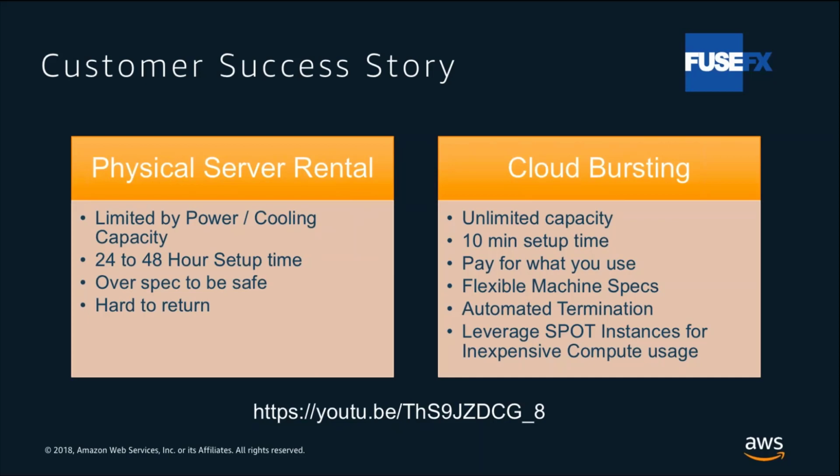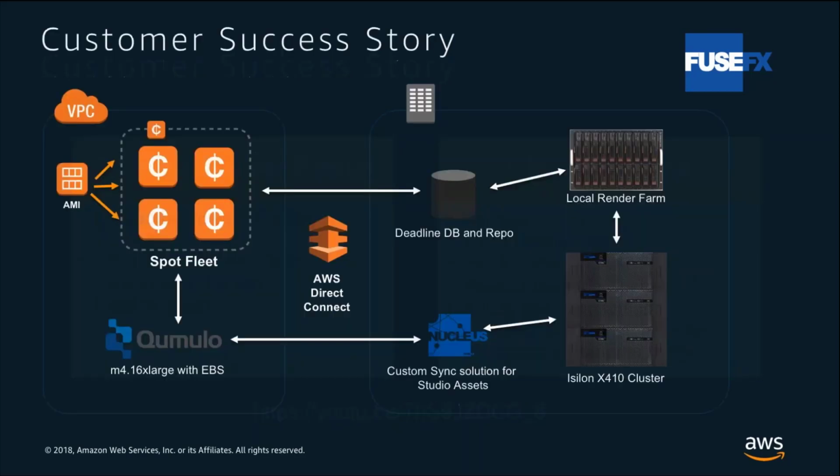So what was their option? Go out and buy more compute. They had limited power and cooling in their data center, so even if they could go out and buy more compute, the chances of it being able to run in their data center were limited. So they decided that they would use Spot, and in this slide, I'll show you a bit about the architecture that they used.